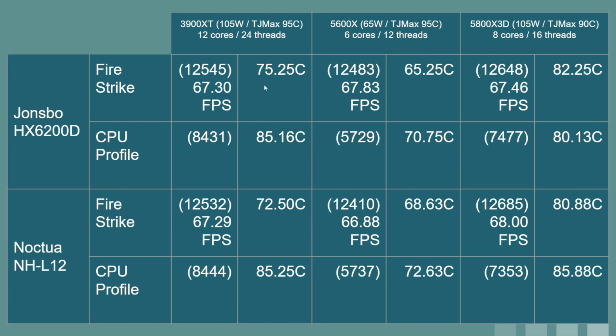Across the board too, you can see that the Jonsbo does seem to keep things cooler than the Noctua, but not by much. And the reality is with the Jonsbo, without the Noctua fan, its stock fan would actually cool a lot more, but it's just too noisy. So I think I'm going to probably go towards the 5600X and then put this Noctua NH-L12 in it instead. It looks like it performs pretty well.